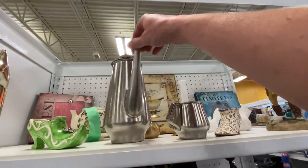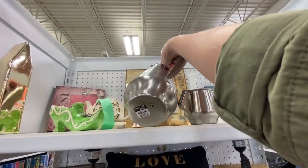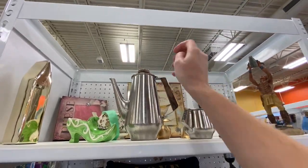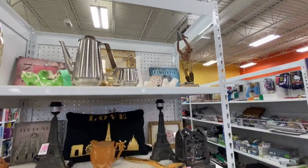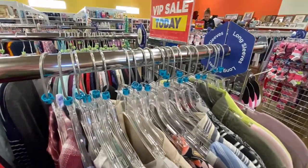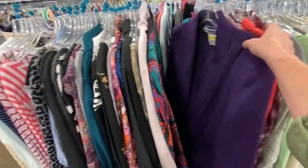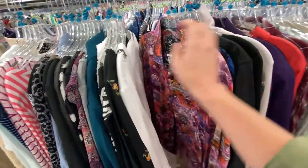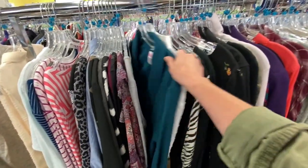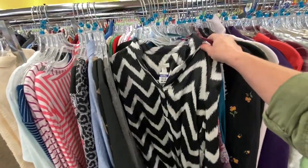Somehow I managed to miss this guy the first time I went through. There's another wood-handled silver pot there. Tea kettle? Coffee pot, I think. I actually forgot today is the VIP sale as well, so I get to take an extra 20% off. Sweet! That's exciting. I'm looking for some nicer, dressier, long sleeve shirts.